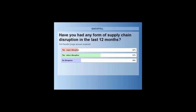So just over half of respondents here have experienced minor disruption within the supply chain in the last 12 months, followed in position number 2 with 26% of you fortunately saying no disruption. 22% of you have indeed experienced major disruption, so just shy of a quarter of you have experienced major disruption in the last 12 months.